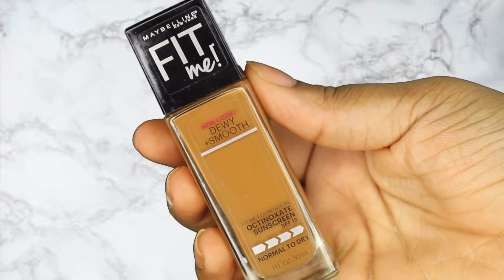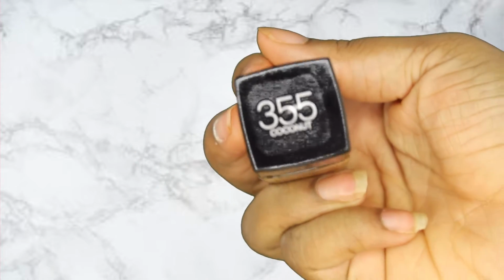Okay, next step, I'm gonna go ahead and with foundation, I'm gonna use the Oldie But Goodie. I'm gonna use the Maybelline Fit Me foundation in the color 355 Coconut. This is gonna be a tad bit dark for me, but I love the foundation, so we're just gonna go for it. This is the Dewy Smooth one.